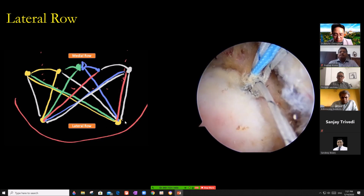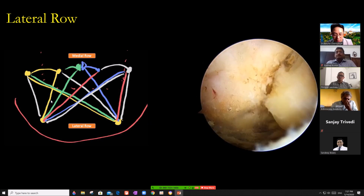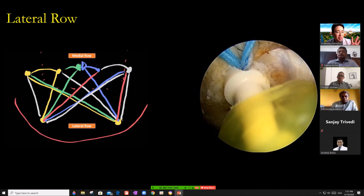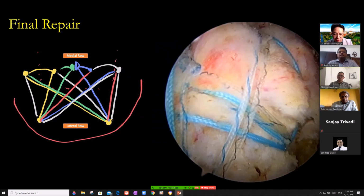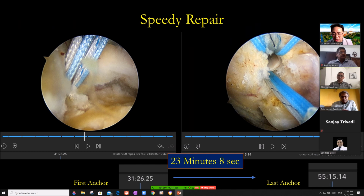And for the lateral row, we make it 6 and 6. Many companies now have one anchor on the lateral row where you can put 6 sutures, and this suture distribution, like our study, gives better footprint coverage. This is quite speedy because you have only 4 holes in the rotator cuff. So it's quite fast, and this is our final picture of the cuff repair, right? It's quite nice, with nicely spread sutures. The average time from our first anchor to the last anchor is only 23 minutes 8 seconds because it's quite fast. You just put 4 holes in the cuff and do minimum knot tying. But the key point is you need to spread these sutures front and back.